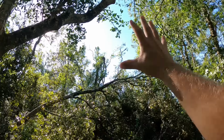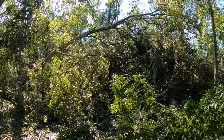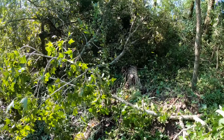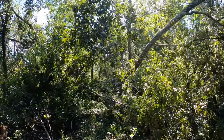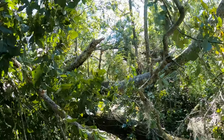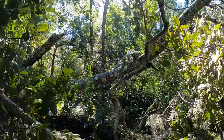Yeah, I'm not supposed to see the sky. There's supposed to be trees everywhere in there. I'll never get all this cleaned up. This is just insane. My poor woods just can't catch a break. Third hurricane in 12 months. Plus, I mean, yeah, I just snapped off trees as far as I could see out there.